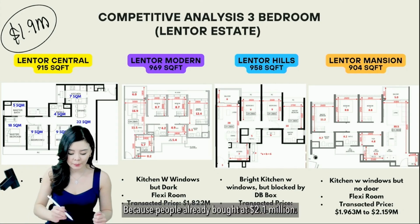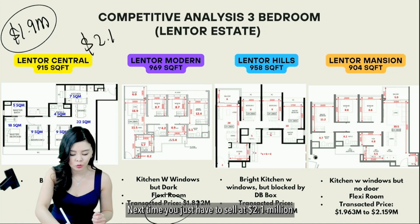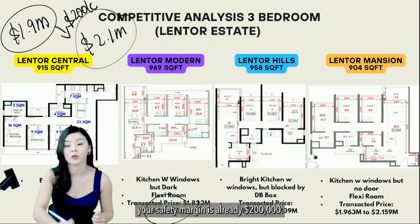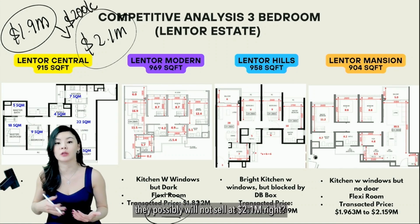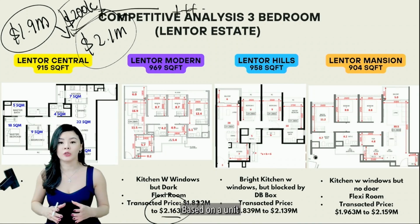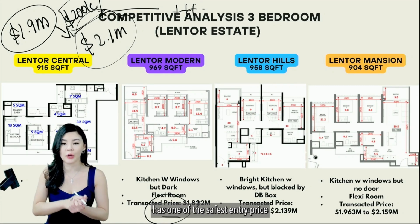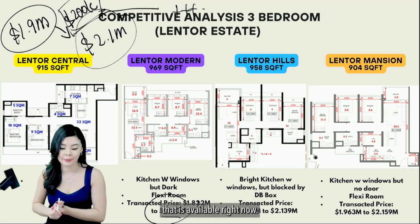Why? Because people already bought at 2.1 million. The next time, you just have to sell at 2.1 million, and your safety margin is already $200,000. But of course, all these buyers who bought at 2.1 million, they possibly will not sell at 2.1, right? They want to sell at much higher. Based on units that have already been transacted before, I feel Lentor Central has one of the safest entry prices if you compare to the other launches that are available right now.